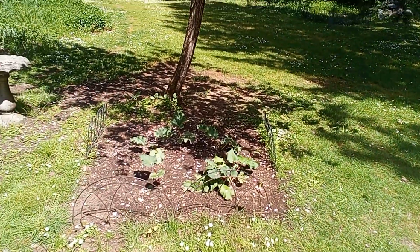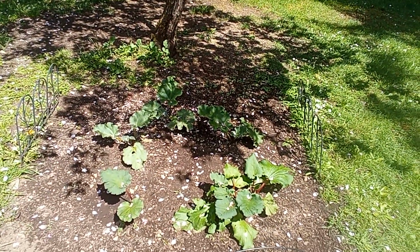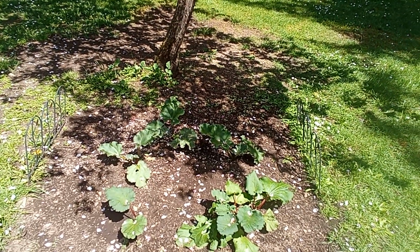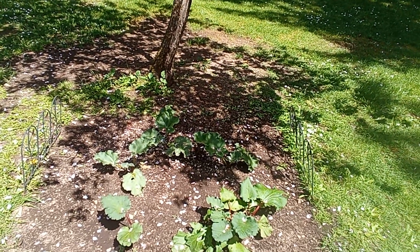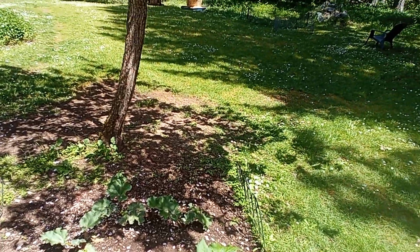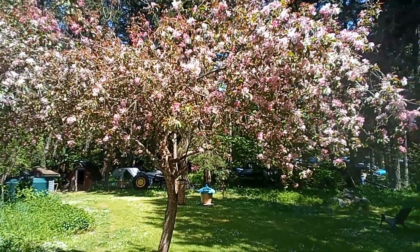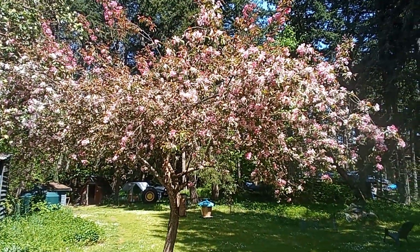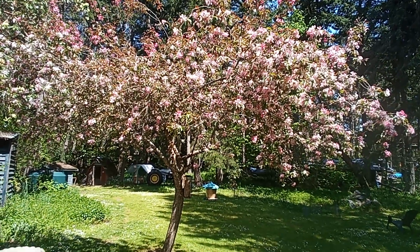And this is our small patch of rhubarb. We have a much larger patch down below, but this is one that I just put in this year because we go through so much rhubarb around here. My kids love it. I put it in everything. This is a Japanese crabapple tree, and it grows beautiful little crabapples that you can make all kinds of things with.